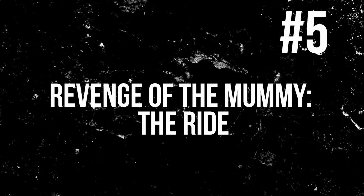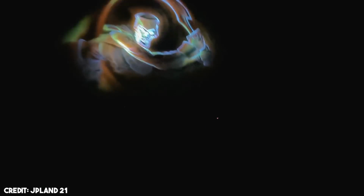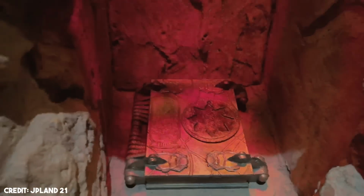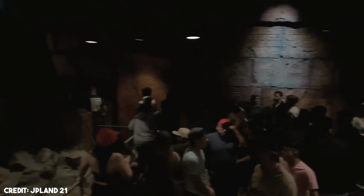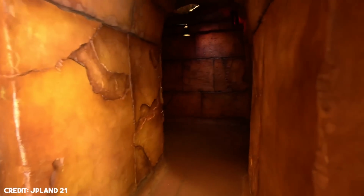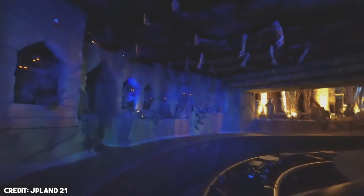Revenge of the Mummy, the ride. Despite this ride being a lighter version of the one we can find in Universal Studios Orlando, this is one of our favorite rides in the park. It has almost everything we look for in a ride: animatronics, fantastic special effects, and it is also a thrilling ride in complete darkness. The queue on this ride is acceptable for the most part, except when it is very crowded. It can be extremely claustrophobic for many people, especially that hallway. But despite this, the ride is sensational.